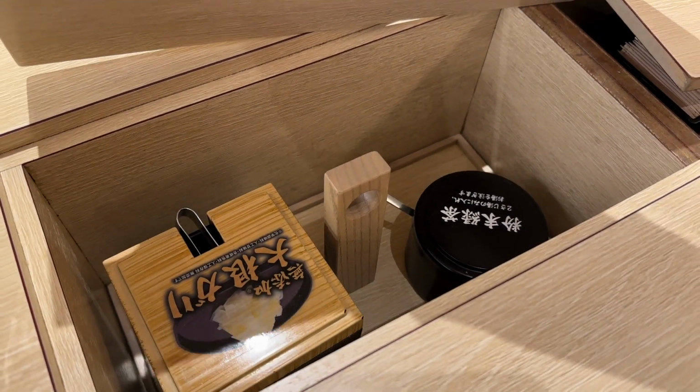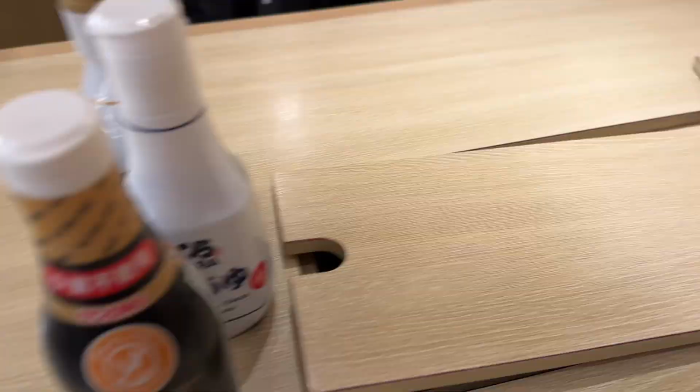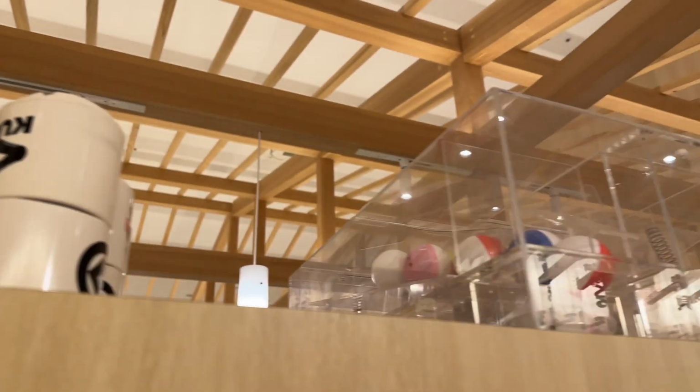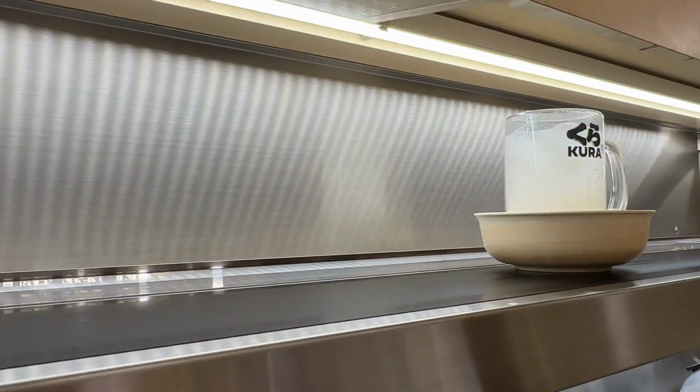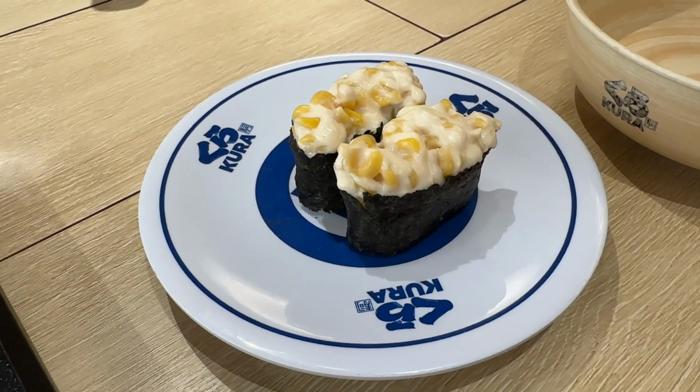However, I do feel like this is the one thing that the US actually does better than Japan. I won't say it was bad, it just wasn't quite as good as Kura in the US. And really, I think the biggest difference was just the lack of variety. There were so many fewer options here than in the US.